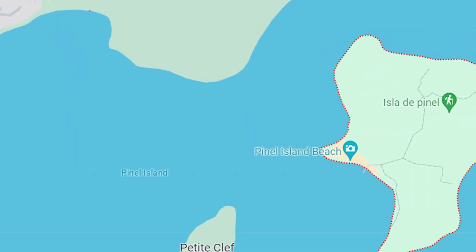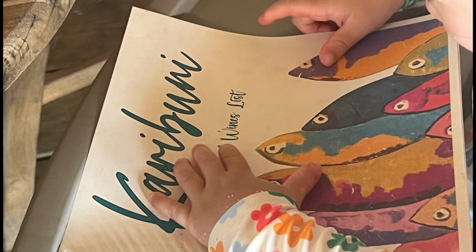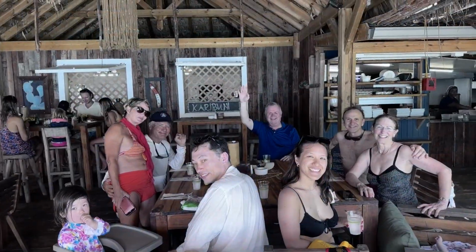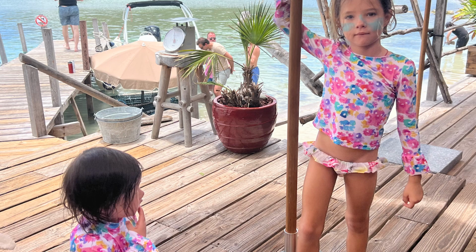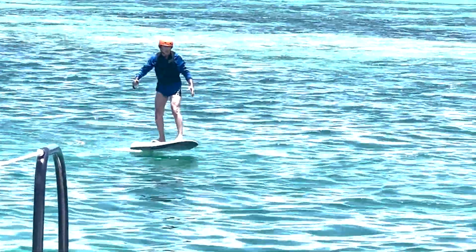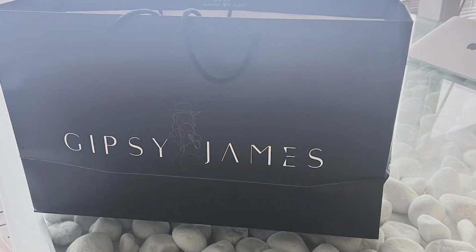Being close to Ile Pinel, we could enjoy the outstanding restaurant on that island and the ambience of the shallow beach and doing some water sports. Here's my brother-in-law on e-foil. We recommend anyone in Saint-Martin stop at the boutique Gypsy James for some fabulous shopping.